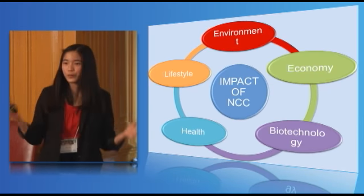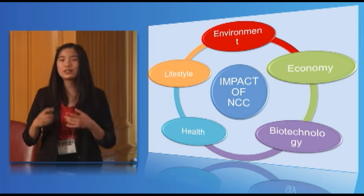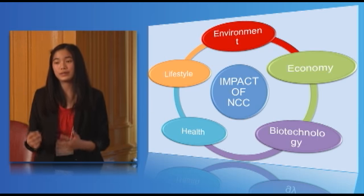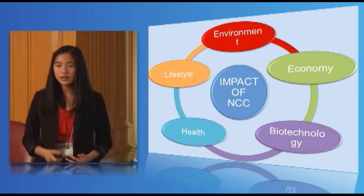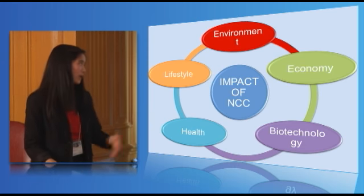So what are the overall impacts of this project? I thought that there were sort of 5 prongs. So environmentally, first of all, NCC can help facilitate a move towards more environmentally friendly materials that are greener and cleaner in both production and disposal. Furthermore, cellulosic materials are an excellent carbon sink that help to trap carbon dioxide.